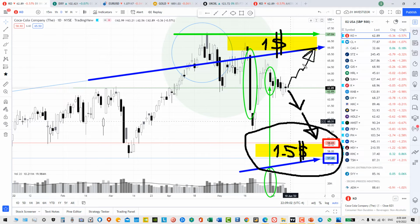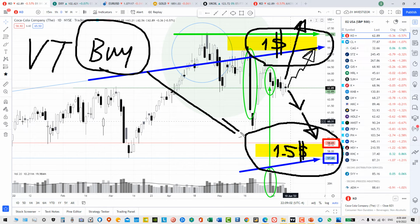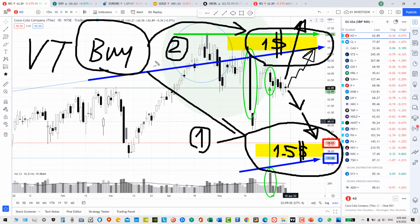a sudden and unexpected move to the upside, breaking all these resistances and closing above $67 for 2 or 3 days with exceptional high volume. This is the second case where you can go long on a virtual trade, targeting maybe $70 or more over the short term, targeting $75 over the medium term. So only two possible scenarios to do some virtual trading by buying Coca-Cola. One of them is testing the support zone around $57, maybe $58. That's our first scenario. The second unexpected scenario is to break the resistance zones ranging from 66 to 67.